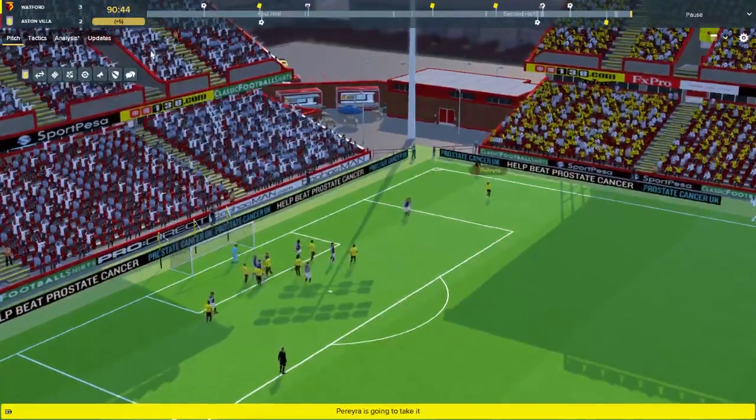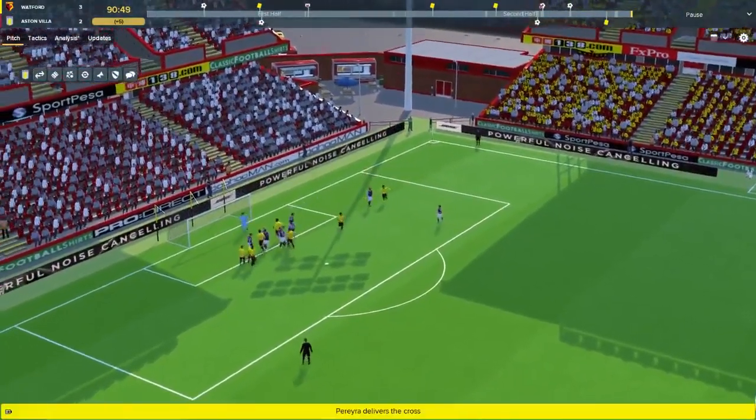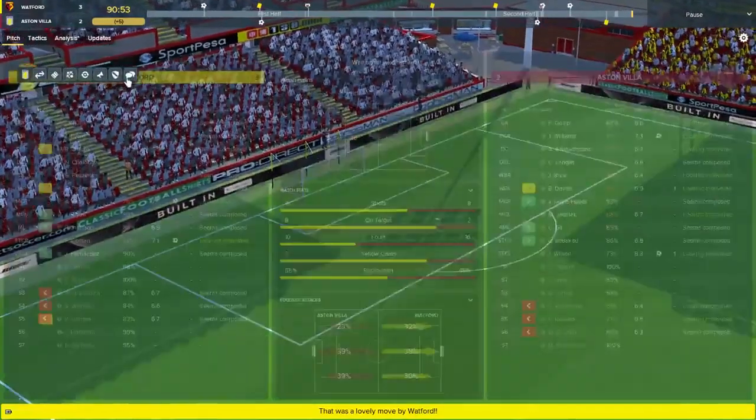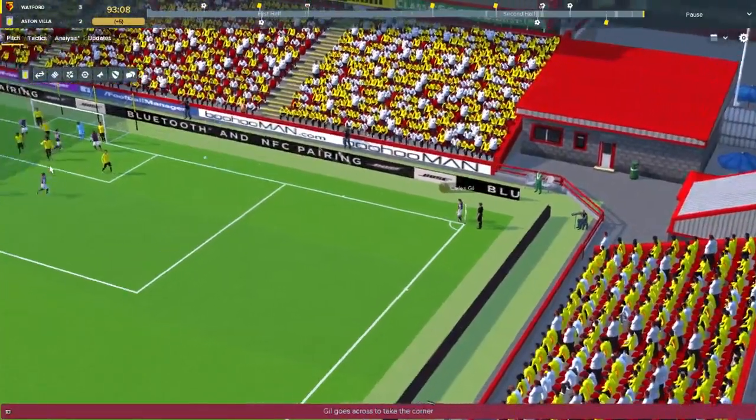We've got 5 minutes of stoppages here. You've got to say they look more likely to score a fourth than we do to score a third. Oh, Golini's plucked that from the air. I still can't believe that Lenglet own goal. That was absolutely ludicrous. Come on.